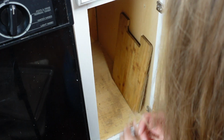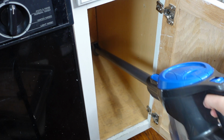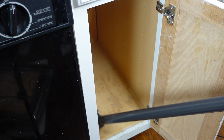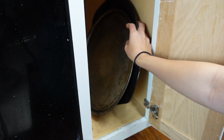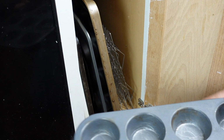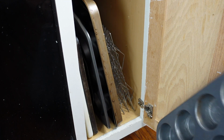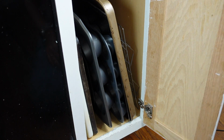This was one of the cabinets that was already here at the house. We did kind of save some of the cabinets that the previous owner had used, and then we added some as we needed them. So after cleaning and vacuuming it out, I just put everything back, tried to organize it, and kept out the things that I decided I didn't need to use anymore.